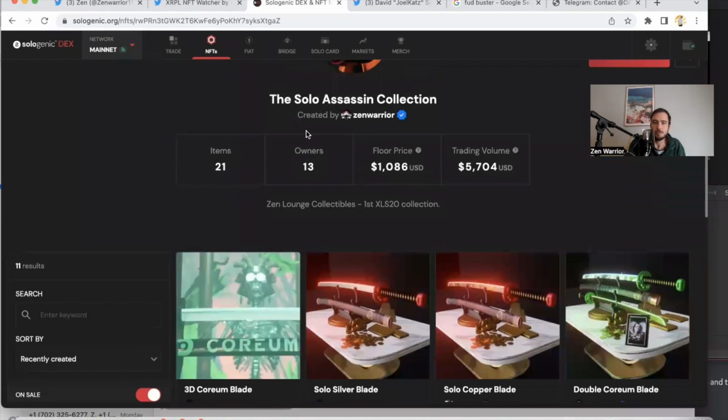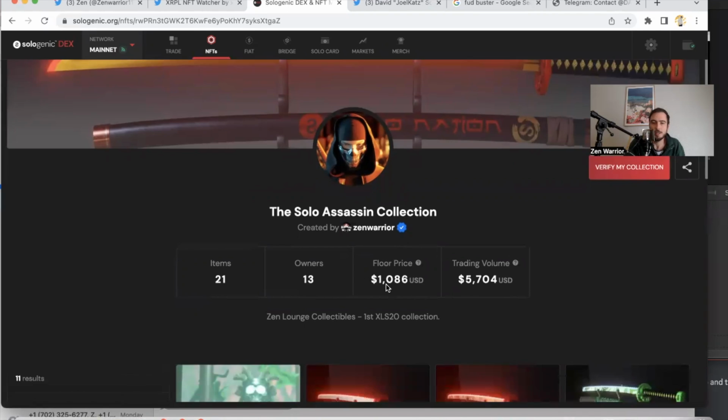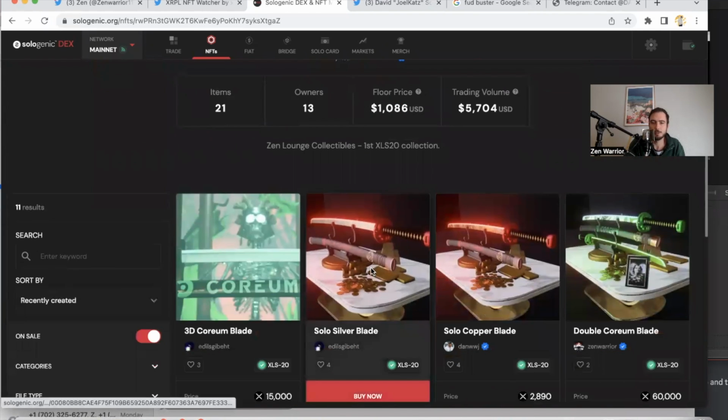Yesterday, we had a huge success with the NFT collection. Shout out to the artist, Esoteric Visions. He's going to be coming on the show today. We listed these swords. I want to tell you guys a funny, amazing, successful story real quick, because I'm just so hyped up to hear about this.